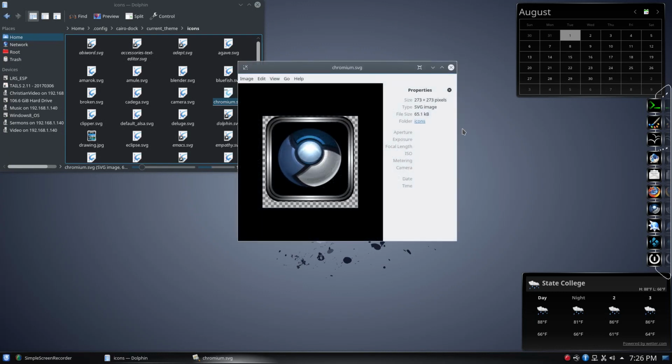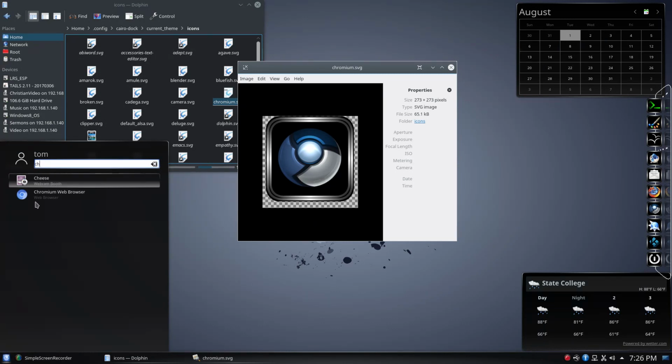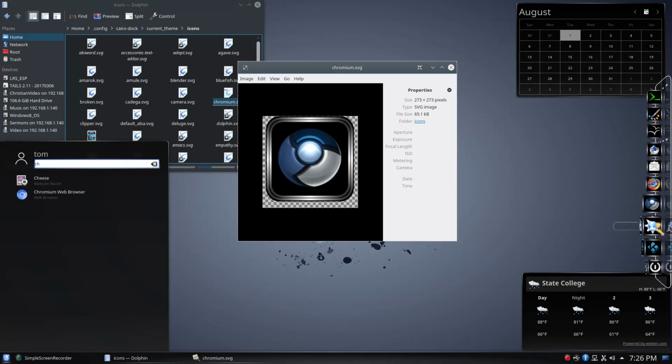So if there is no icon for Chrome in the Cairo Dock theme, it will use the system default. And the system default for this is this icon here. If you can imagine, this icon looks a little out of place. And so I wanted to know how I could rebuild these icons.